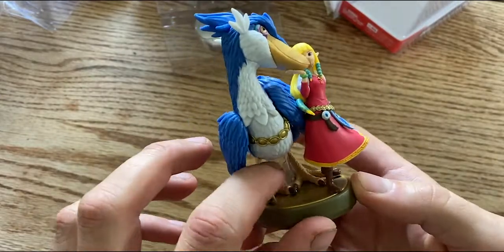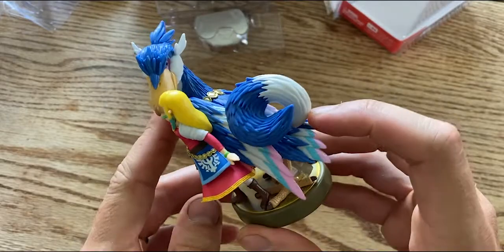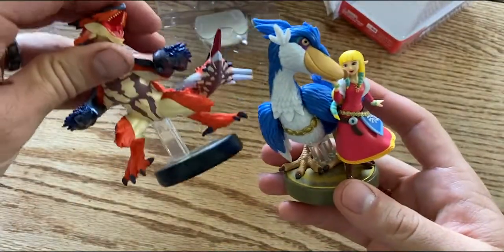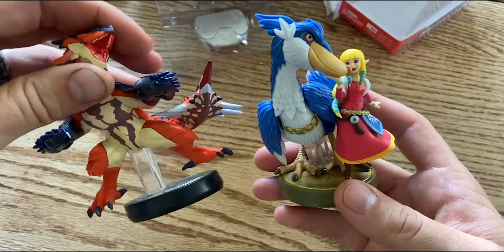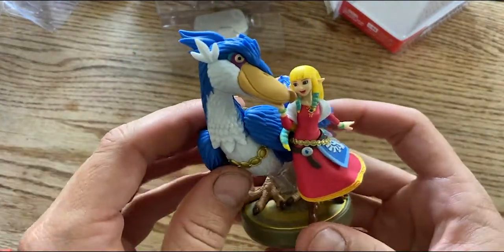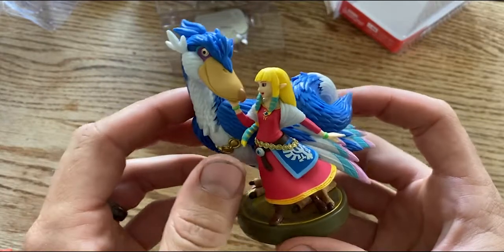This one also needs the support stand, but it's a little more subtle than the Ray's Wing, where it's just like right there open in his groin. Yeah, I'm pretty excited with Loftwing, and I hope all of you who are trying to get this amiibo are able to.